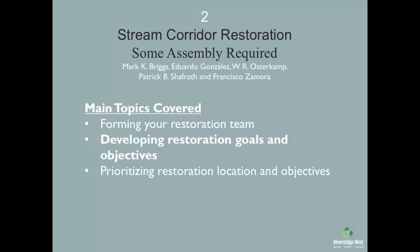The idea here is that before you get some funding, or you're trying to get your head around what it might mean to do a restoration project for a damaged stream in your neck of the woods, there's planning that's needed to be involved. And at the heart of that, you really need to come out of that planning effort with long-term viable stream restoration goals and objectives. That's really the heart of Chapter 2.